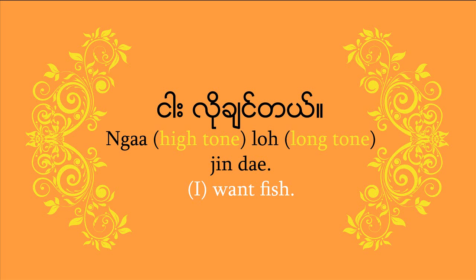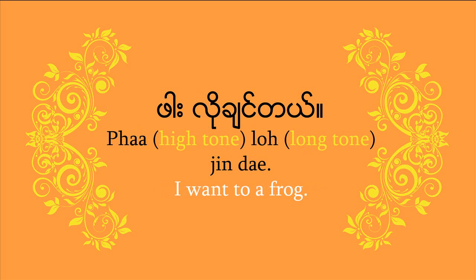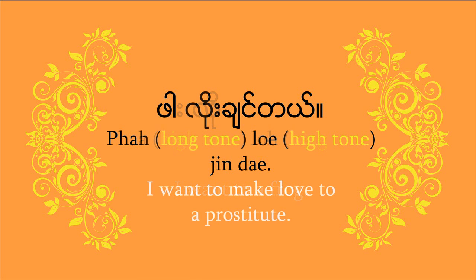But what happens if you flip-flop the tones in the word nga and lo? Well, nga, pronounced with a long stretched out long vowel or a long tone, happens to be the first person pronoun I. So if you, instead of saying nga lojende, instead say nga lojende with the tones flipped, you would be saying I want to make love. I want to F-U-C-K. Now imagine you're saying you want a frog. The correct way to say it is Phaa lojende. But if you make a mistake once more and flip-flop the tones between Phaa and lo, and if you end up saying Phaa lojende, well, I think you guess what it means. It's the kind of services you'd have to seek in the red light district in Rangoon.